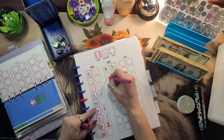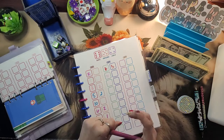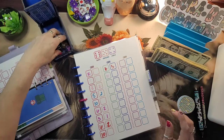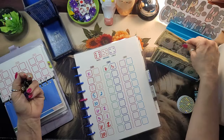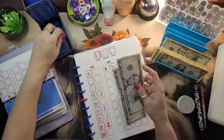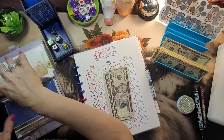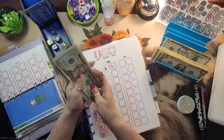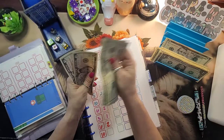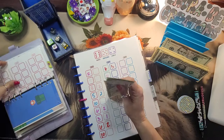God, I haven't even used these things and they're already out. Cheap dollar store. No, not from the dollar store, actually. No, I don't want to do one more, just because I'm running out of money. So we have 20, 40, 60, 80, 85, 90. We have 90 in here.